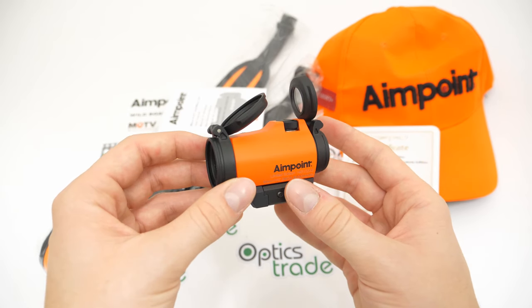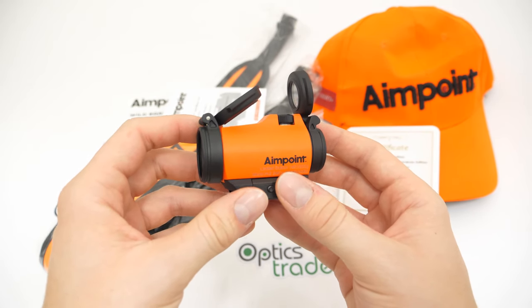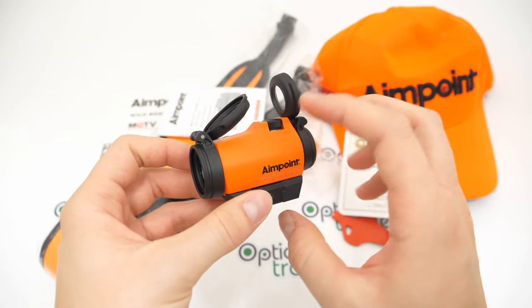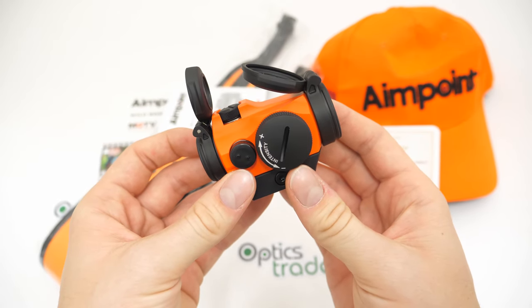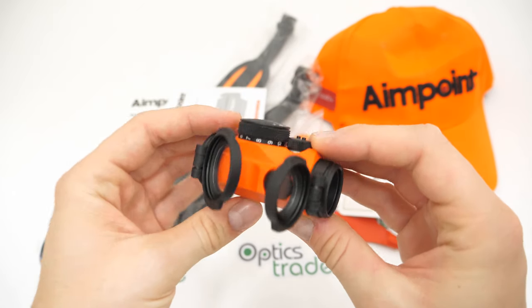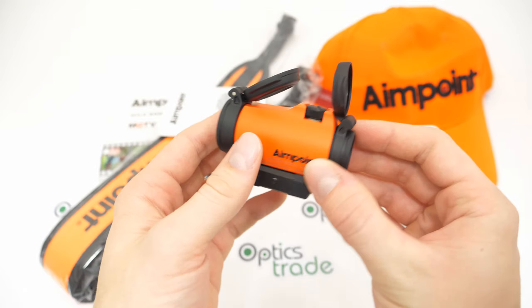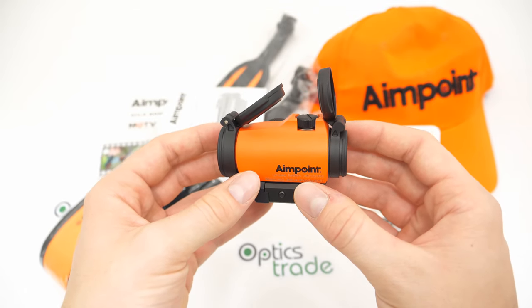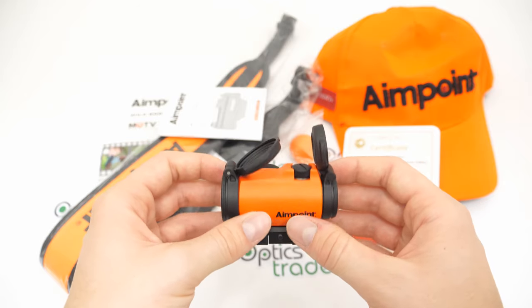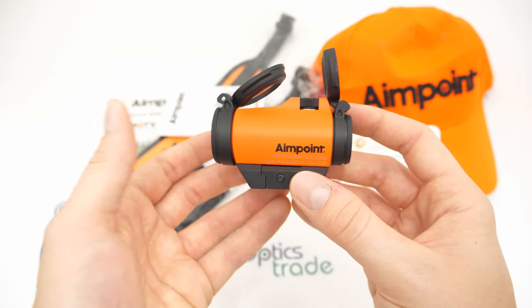To conclude, this is a great thing for Aimpoint fans, of course, for collectors, for those who like something of a limited edition, and for those who like a really appealing sight. So this definitely looks really nice, is really appealing, and I can imagine that it looks really nice mounted on the rifle. And if you have all the accessories, you're sure to stand out in the crowd and attract a lot of attention.